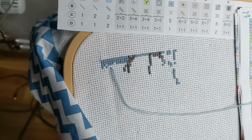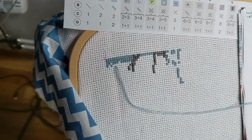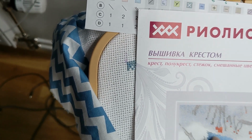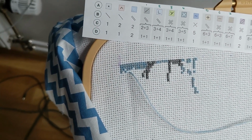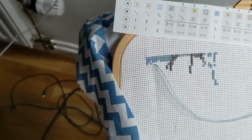Good morning, it is January 1st, and my goal for today is to do the first stitch on the little blue jay's head. But I mean literally the first stitch, like this one, because I'm going to be working my way down there through the background. So there's a lot of background to get done before I can stitch on my little blue jay, but fingers crossed I can get there.